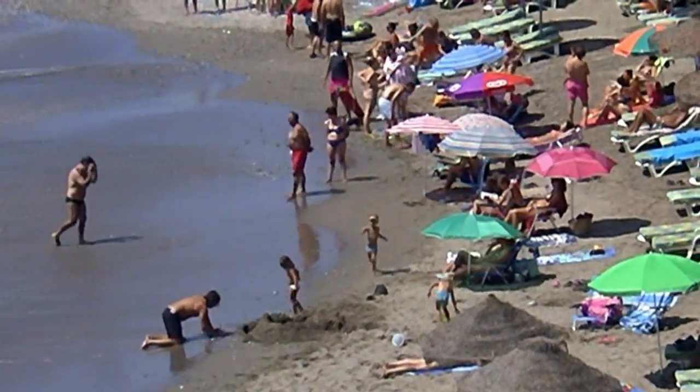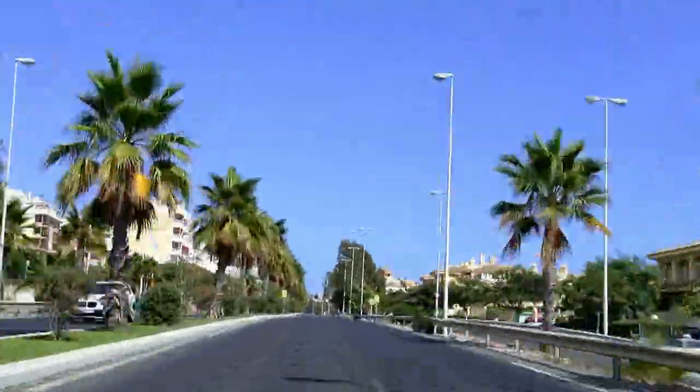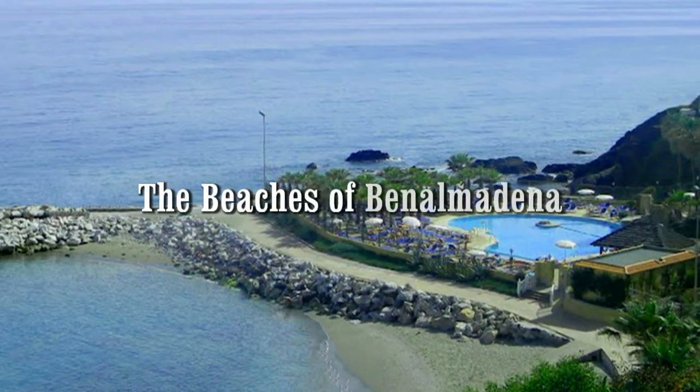sand quality, and even wheelchair access. Most importantly, it will even show you how to get there. So slap on some sun cream and enjoy the journey. Welcome to the video guide to the beaches of Benalmadena.